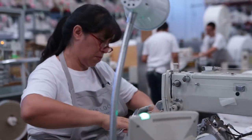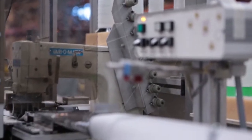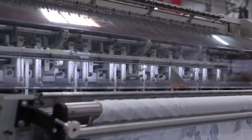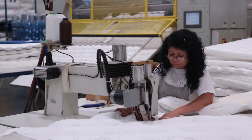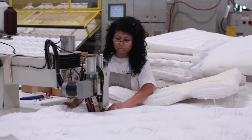Aireloom purchases only the finest fabrics from around the world. They use Belgian damasks, woven, and knit fabrics for comfort and quality. Aireloom operates advanced, specialized quilting machines that offer fully computerized design features, cut-to-size options, and even cuts off loose threads. Aireloom also operates single needle quilt machines for luxurious thick quilt packages and custom quilt designs.